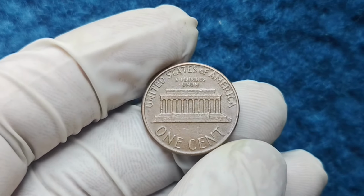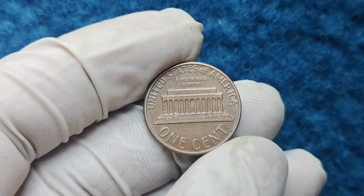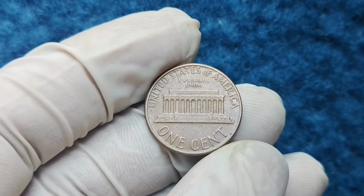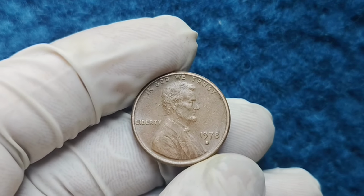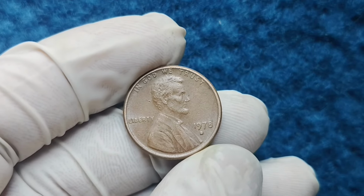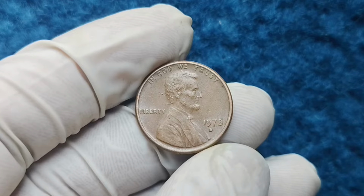But let's address the elephant in the room, the $1.1 million price tag. As of now, there's no verified record of a 1978 D penny selling for such an astronomical sum. The most valuable Lincoln pennies are typically from the early 20th century or have significant historical errors. For instance, a 1943 D bronze cent sold for $840,000 due to its rarity and the unique circumstances of its minting during World War II.